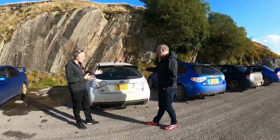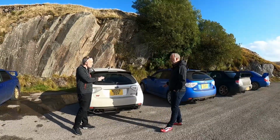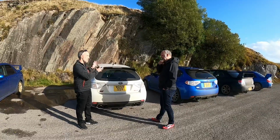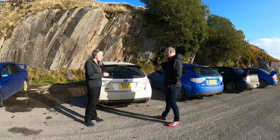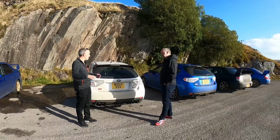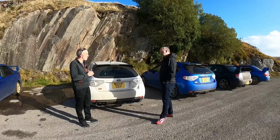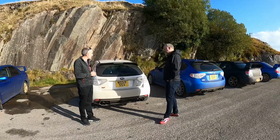So the power output from the factory is 320 PS, so it was the most powerful factory car at the time. That was achieved by using the Japanese 2-litre engine with a twin scroll turbo, to which they put a bespoke low pressure catback exhaust, and they changed a little bit on the intake side as well. It may even be a different turbo, I'm not 100% sure. That's how they achieved the slight uplift in power over the standard car.